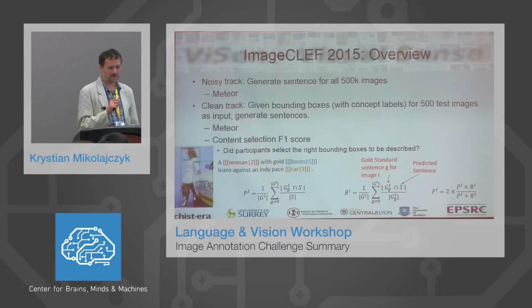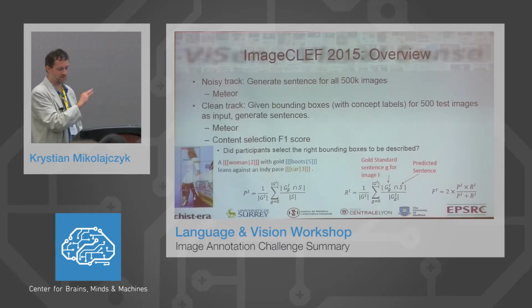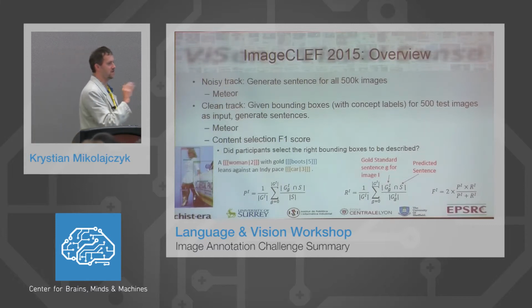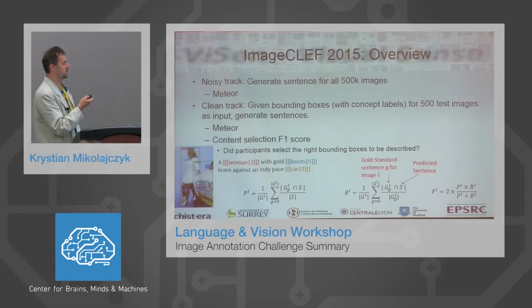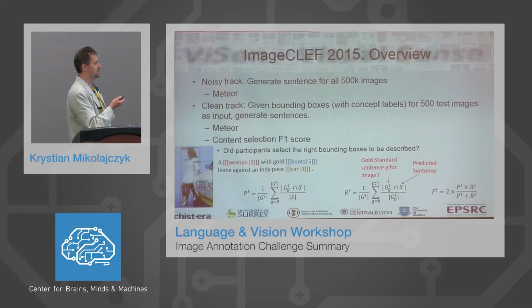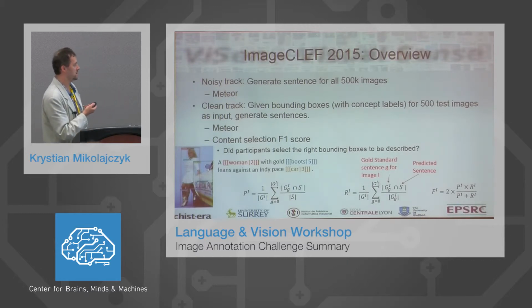So I'll just skip and move to the next one. Another problem that we looked at was this. The previous one was just localization, bounding box detection, and labeling. Another one was sentence generation, which is the interesting one. And for that, we used the Meteor measure, which is quite widely used now.